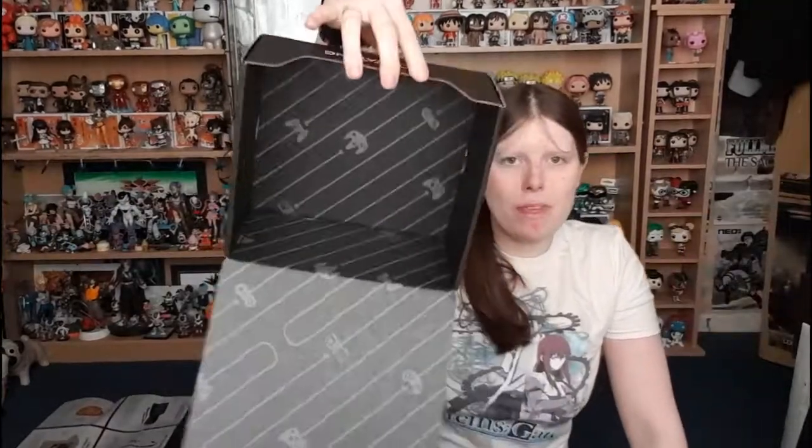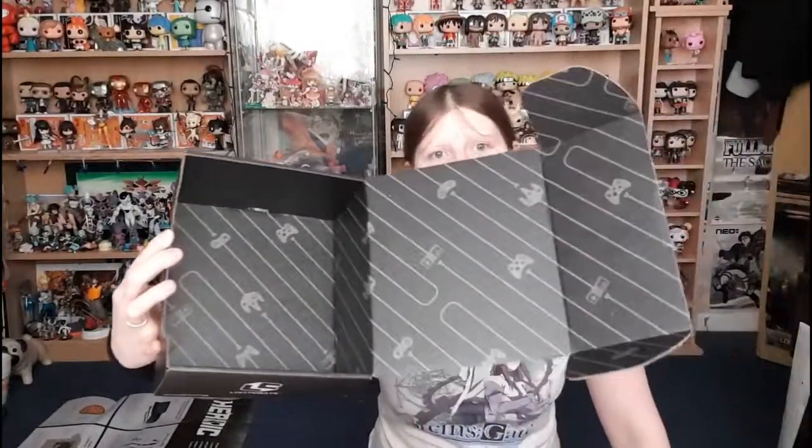And unfortunately the box didn't really have an inside this month. It was just a standard sort of retro game controller theme, but nonetheless it makes a still funky cool storage box.